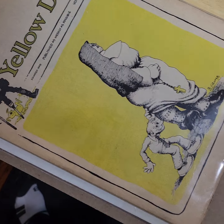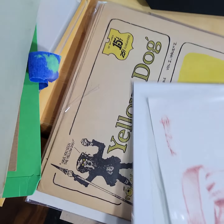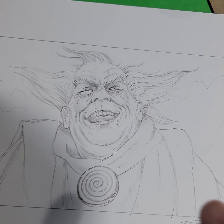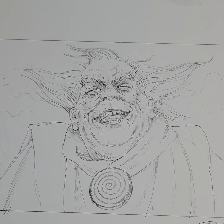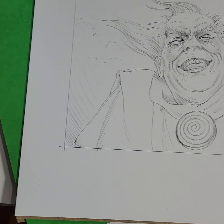Obviously, the one with the most value is the Zagyg, right? So just so you know who this is, that's from Dungeons and Dragons. There was a wizard known as Zagyg.